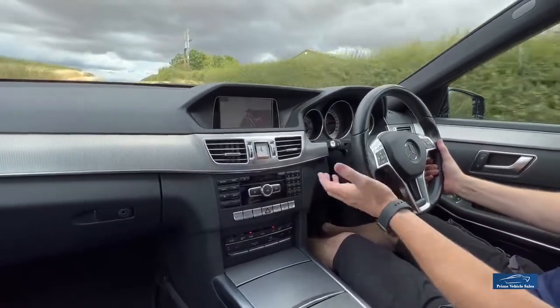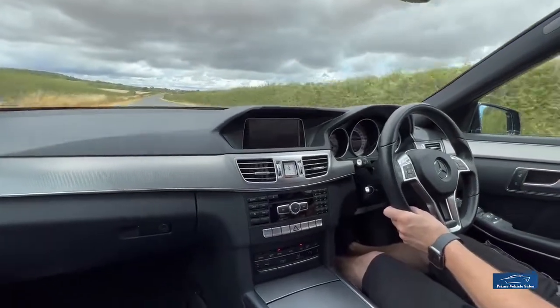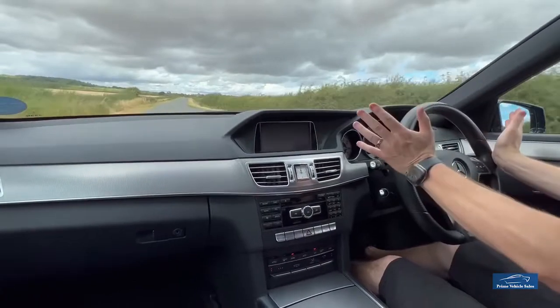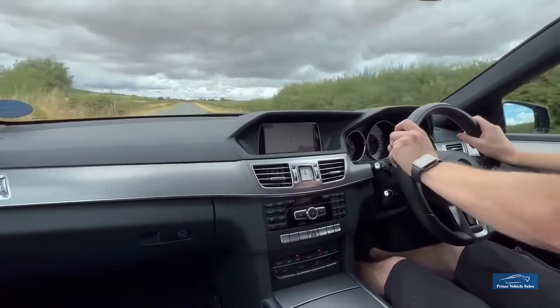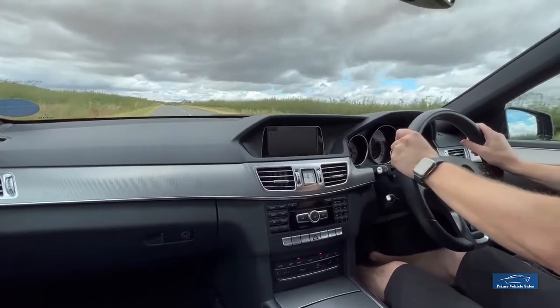See how it drives. Drives like every Merc we've ever had. Spot on. Lovely and smooth. Gearbox is nice and smooth. Steering's good, no warning lights on the dash, it's all clear, good tyres on it, brakes are good.